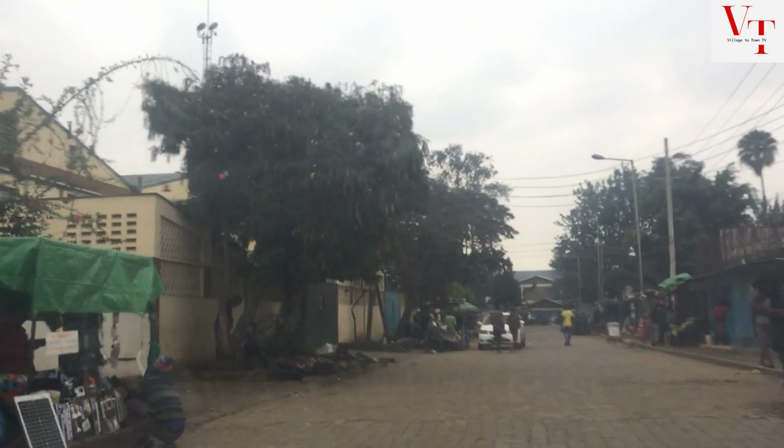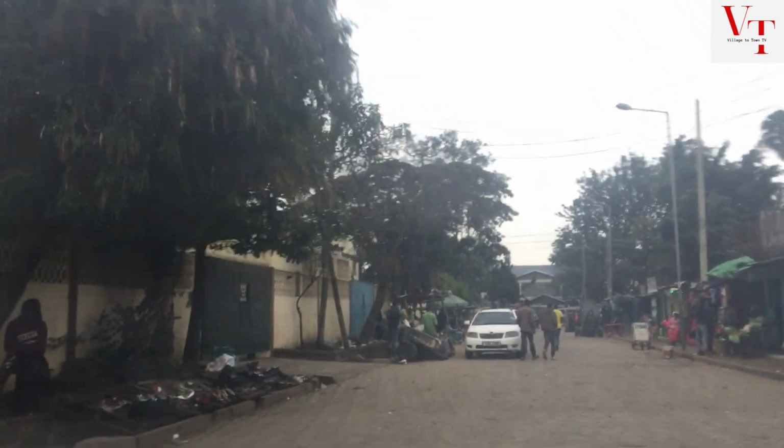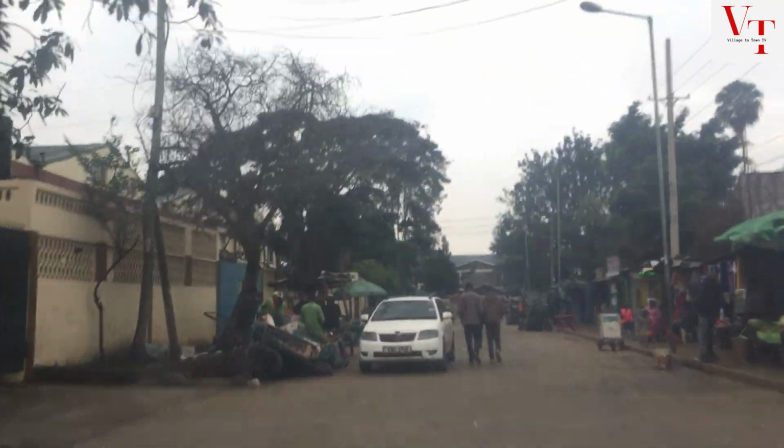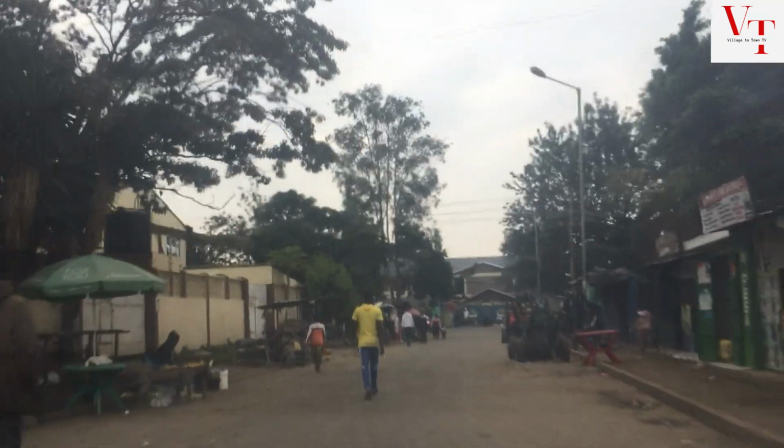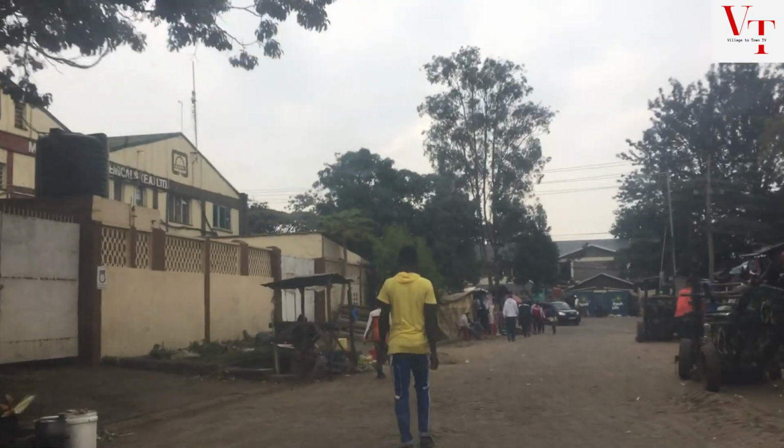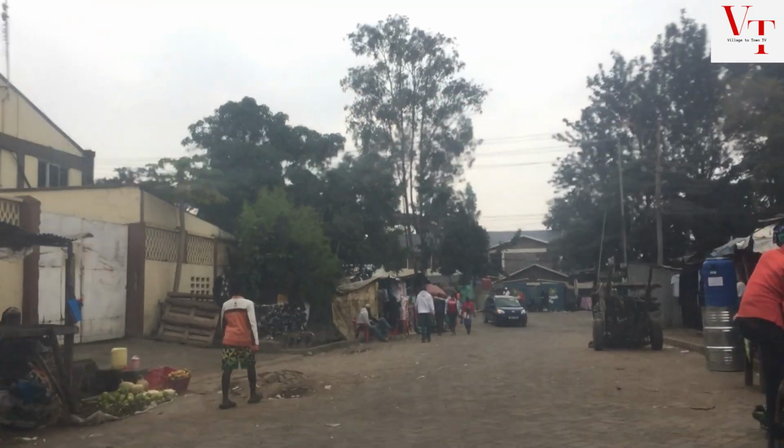Well, this is because this is a highly developed area. Almost every plot is developed. It will be quite difficult to find an empty one here. And secondly, most owners are not willing to sell.